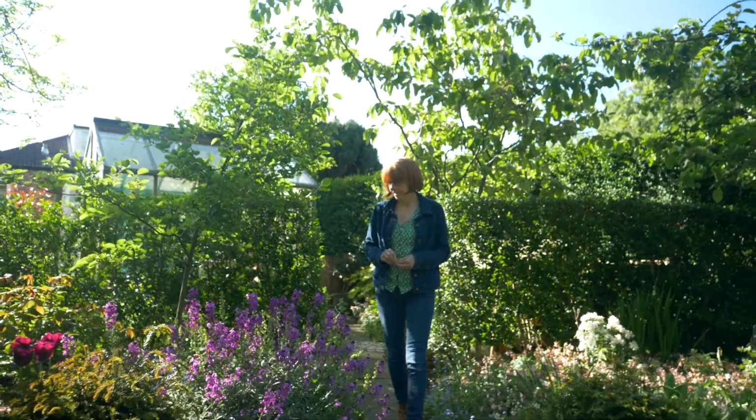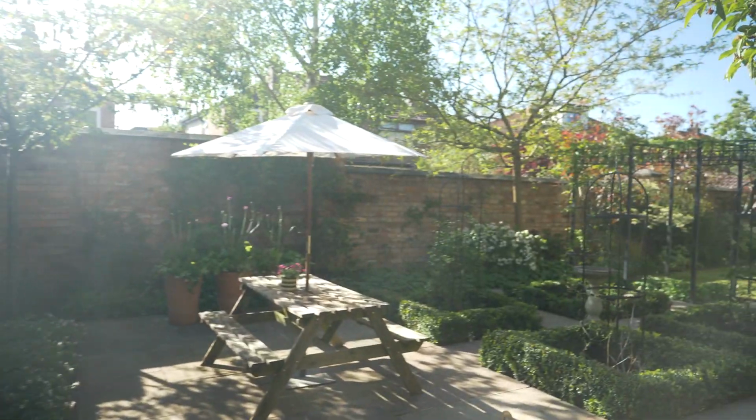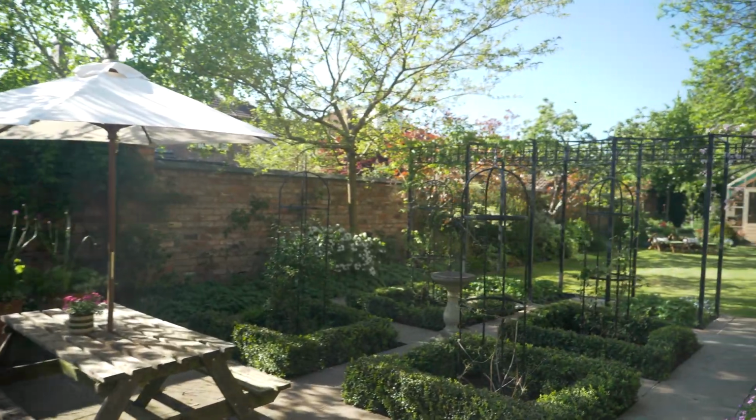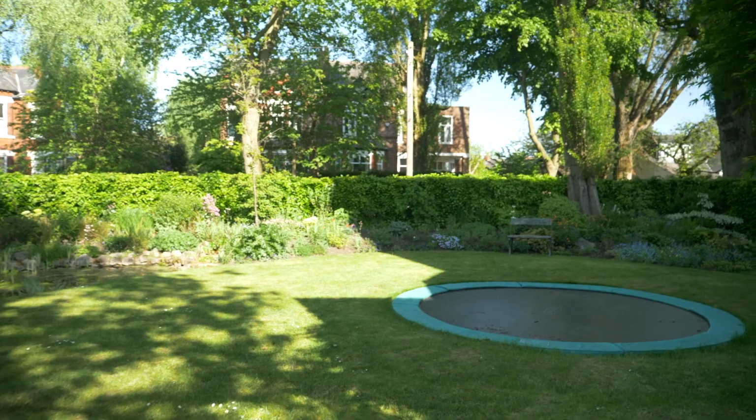We all use the garden, me probably more than anybody. So we socialise in the garden. The kids, now they've come back from college and university, are using it to play games.